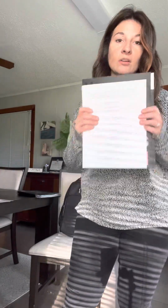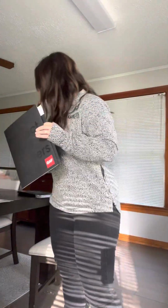Once we get a copy of it, we can go over it together. So this is just a selling tool for you to use to get a step ahead. This is not something that other companies do. This is not something that I've seen anyone else implement.